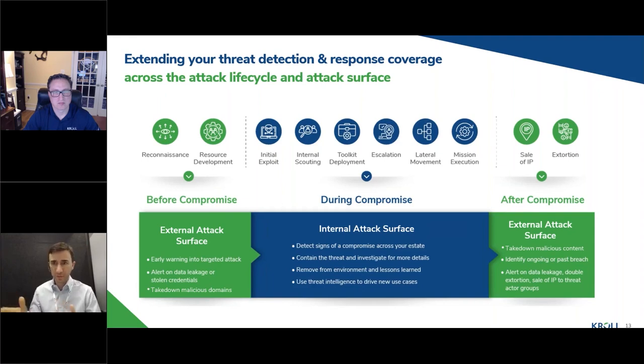So, everybody's trying to figure out ways like, hey, how can we get closer to the point of entry, pick up on some of that internal scouting or reconnaissance, see when tools are being deployed. So those are all tasks that are always going to be part of that cat and mouse game. Actors will find better ways to live off the land. They'll find ways to blend in. How do you tool your detections and your visibility to catch those things?